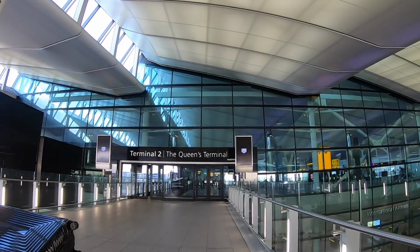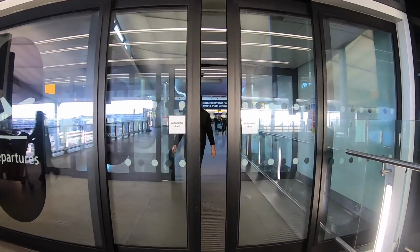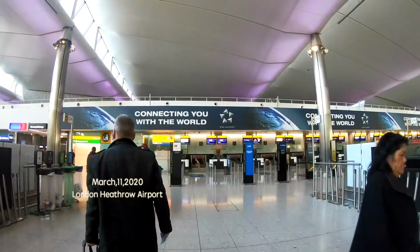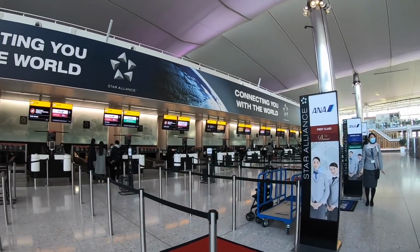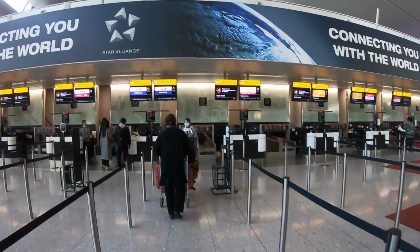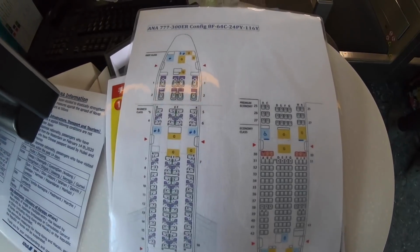What a beautiful day it is at London Heathrow despite the worldwide coronavirus epidemic. It is now actually the time to leave the UK after the cases here spiked in the last few days. Here we are inside the Queen's or the Star Alliance terminal at London Heathrow Airport. With the worldwide impact of coronavirus, the commercial aviation industry is taking its toll with almost non-existent demand for air travel.